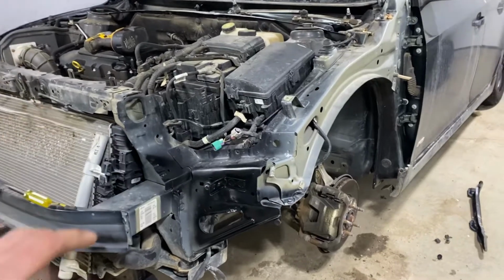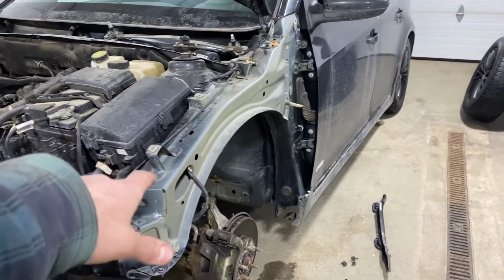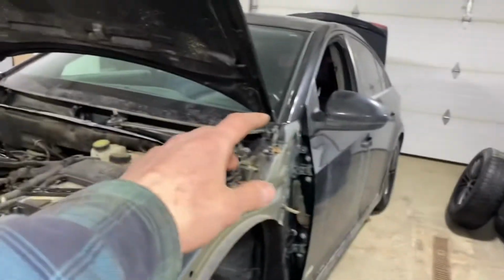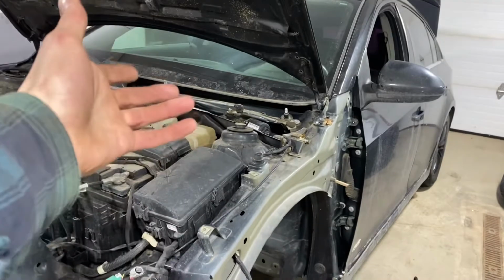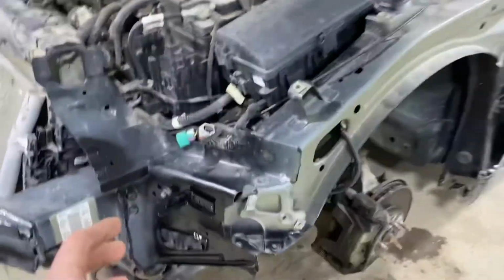So a quick recap of what I did. Pulled the wheel off, pulled the inner fender out, pulled the outer fender off. Now to do that, I kind of had to pull the side skirt away, had to take off the cowling, which meant taking the wipers off. So that all got done, and then I was able to get in here a little bit better.